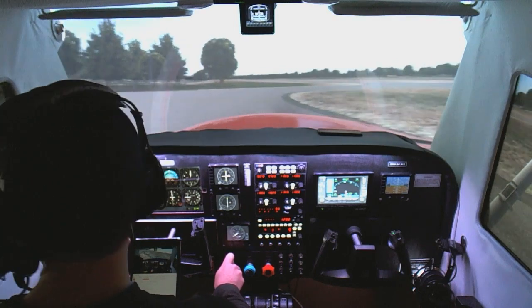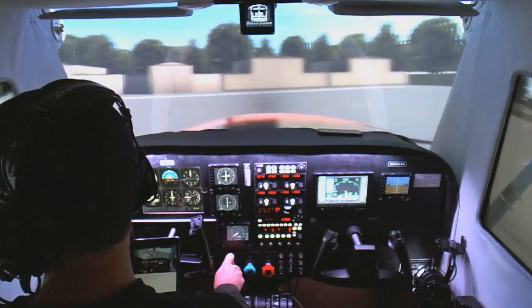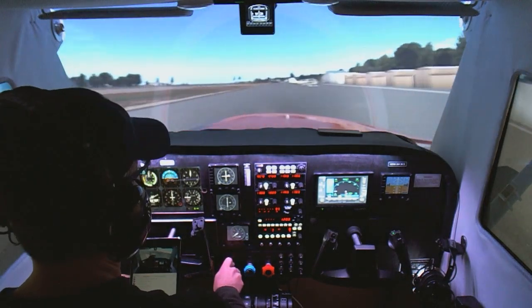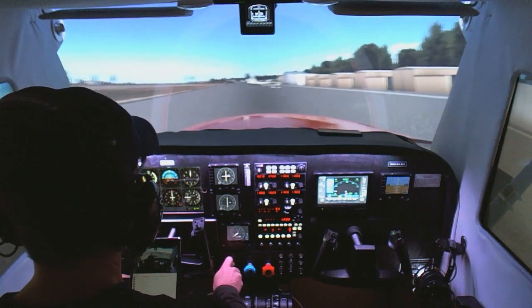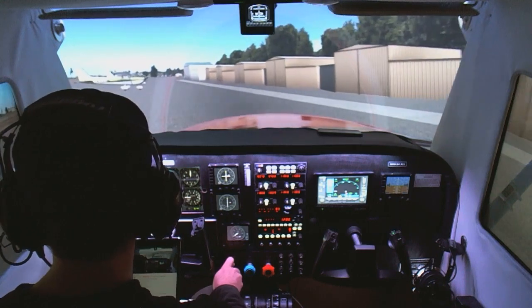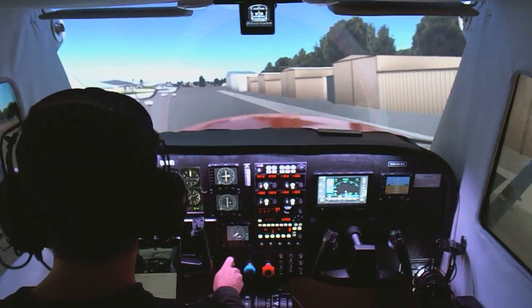All right. Oceana traffic, Skyhawk 150 Golf. We're just taxiing past the T hangars here down to parking, and then we're down Oceana. We'll give way to the Skyhawk on a 29. Go ahead. I can squeeze through here.